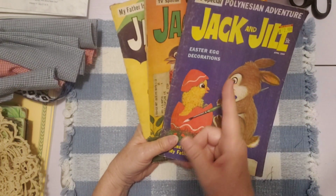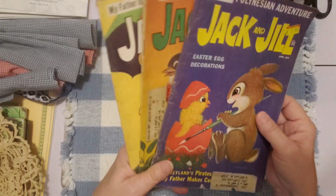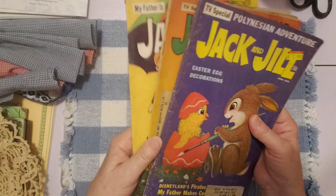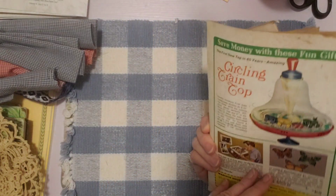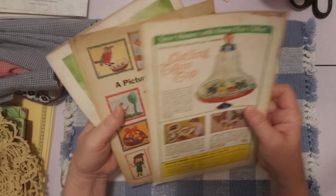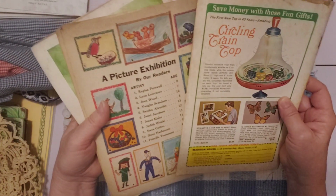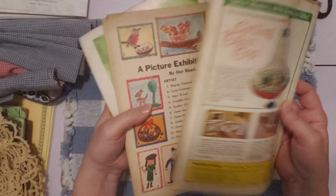They were priced too high, more than I wanted to pay. So since I never find these, I went ahead and splurged a little. They're a little bit more than I wanted to pay, even for these, but they're so cool. I've never bought any before. And of course they're worn, but look at these.